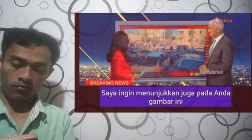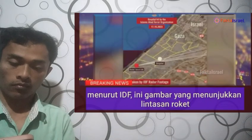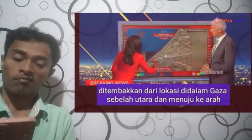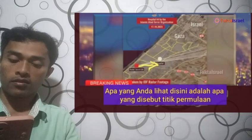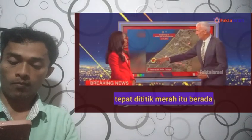And just briefly, if you were to have seen a true strike coming from Israel, I want to also show you an image that shows, according to the IDF, the trajectory of this rocket. It comes from somewhere inside of northern Gaza, and it goes east. What you have here is something called a point of origin. That's where the rocket was fired from, right where that red dot is.